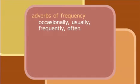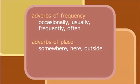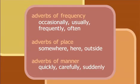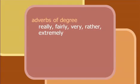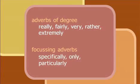Here are some of the categories that adverbs can be divided into. Adverbs of frequency: occasionally, usually, frequently, often. Adverbs of place: somewhere, here, outside. Adverbs of manner: quickly, carefully, suddenly. Adverbs of degree: really, fairly, very, rather, extremely. And finally, focusing adverbs: specifically, only, particularly.